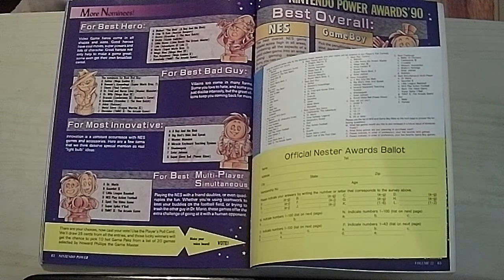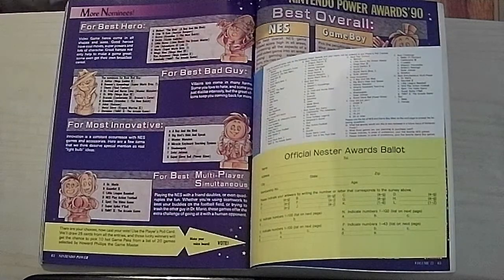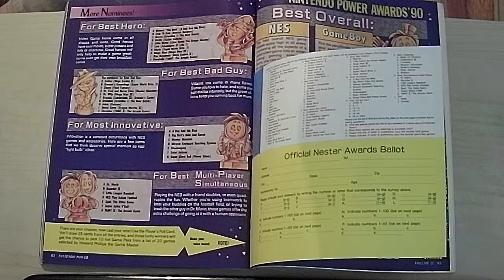Mega Man 3 had great play control since the controls were fixed from 1 and 2. Yeah, oh yeah, Mega Man 3, that's probably going to take it, I think. They added the slide. I vote Joker for villain, okay.